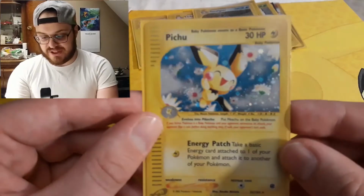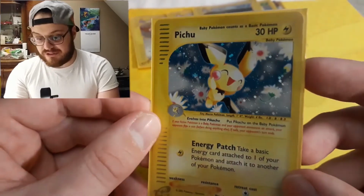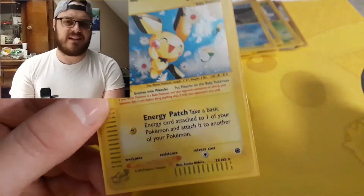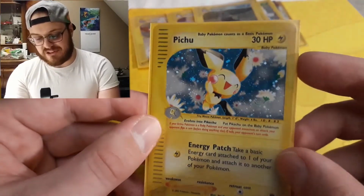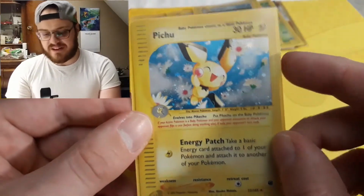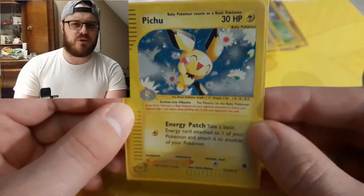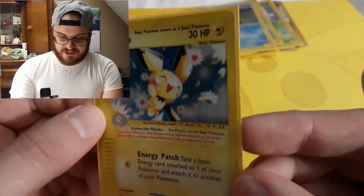Next we have Pichu. Completely different seller. Condition is a lot better. This one is almost near mint. I wanted to get this in a much better condition, because of all the Expedition Holos, I love this art the most. It's gorgeous. Pichu is really happy, jumping on a cloud or in a field of flowers. The flowers are being thrown around. Look at that. I think I paid 10 euros for this one. Great card. Just awesome card.